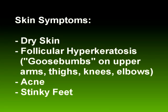And check this out. If you or your spouse is suffering from overly stinky armpits or feet, they may have a vitamin A deficiency. It's the vitamin A that keeps your skin moist and rich. Without it, your skin starts to dry, and that dry skin starts to collect, and bacteria is having a feast on it. And the more bacteria, the stinkier your feet are going to get. So keep that vitamin A up. The symptoms that affect your skin are dry skin, follicular hyperkeratosis, acne, and stinky feet.